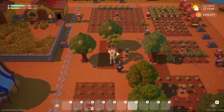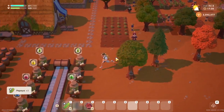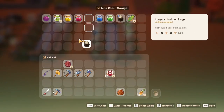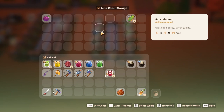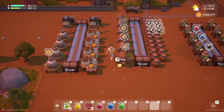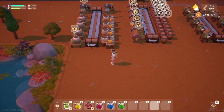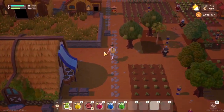Wait, is this done? Is this ready? Oh, it is. Silver Star Papaya. That's embarrassingly sad. Okay. Large salted quail egg, large salted quail egg. One, two, three. I mean, could I put another one there? I wonder if there's a limit to how many of these you could have on a conveyor belt, or if I would have to set up another one.